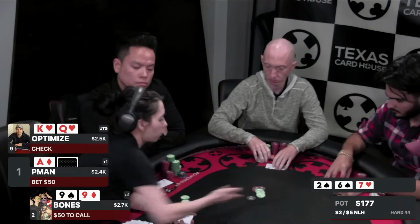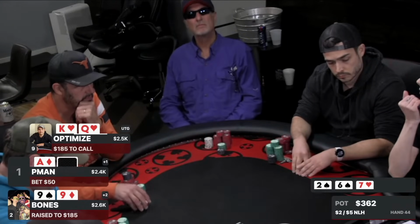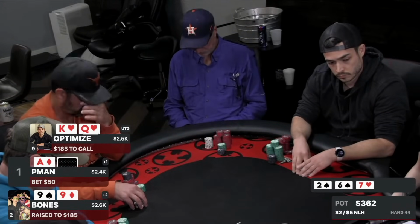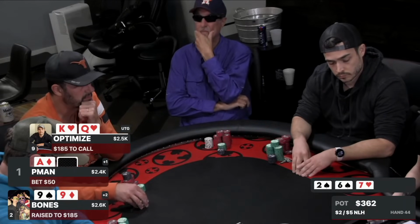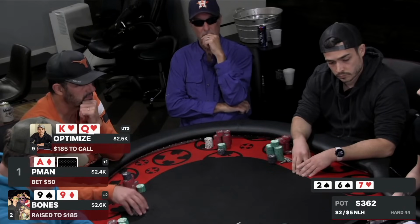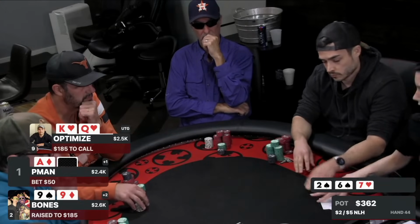Bones is going to go for the raise here. Yeah, it makes a lot of sense. He doesn't want to see another card, really. He'd love to just take it down right now, and he doesn't mind a call either. You don't want an over. You don't want a spade. Optimize the overs and the backdoor hearts. Going to let it go.